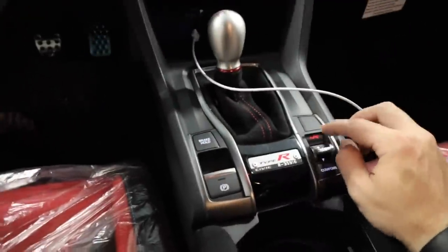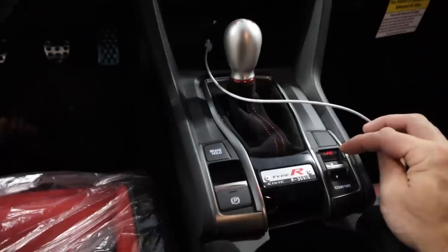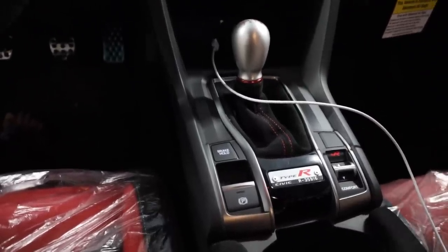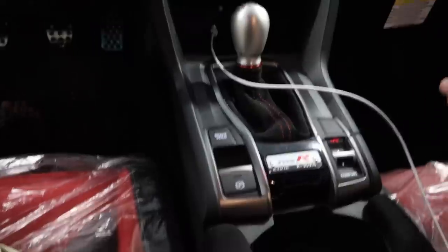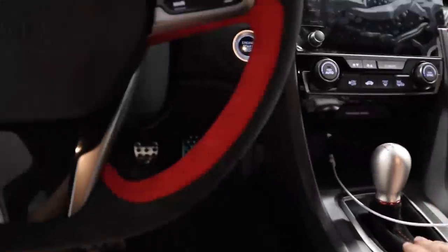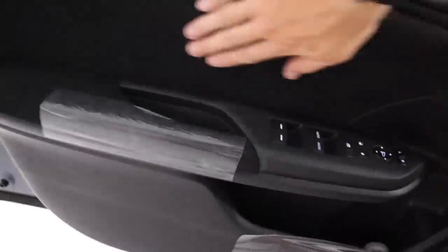It's funny, I'm gonna do a more in-depth review, but whenever you go into R mode and then you downshift and it does the rev match, you can definitely hear it has some kind of sound enhancer which comes through the audio of the car. It's kind of weird, it's different, it's new. Kind of have to take some getting used to. But this steering wheel on a 2-hour drive was definitely freaking awesome. Feels great. The shift boot is also the same way, but suede, Alcantara, whatever it is. And then as you can see here, the doors are done the same way.